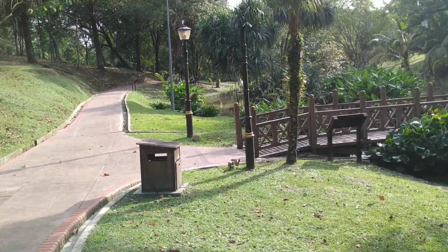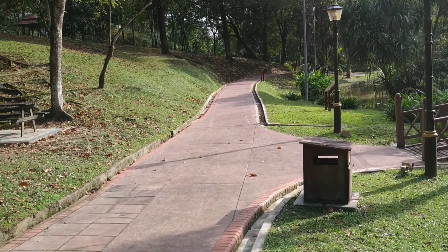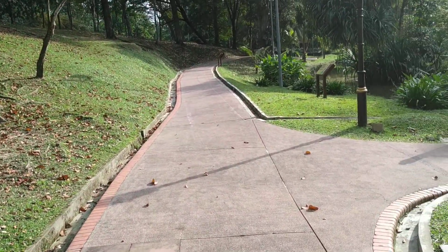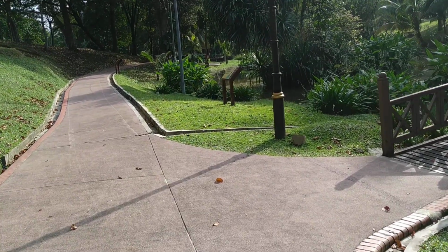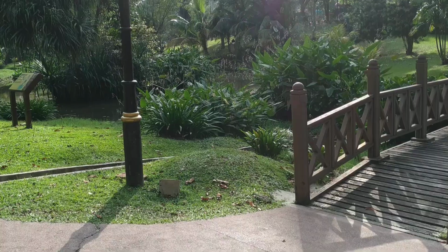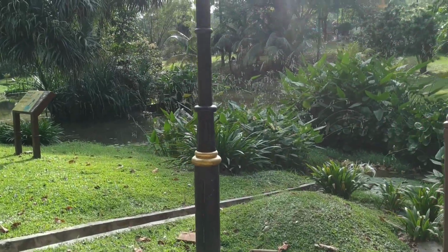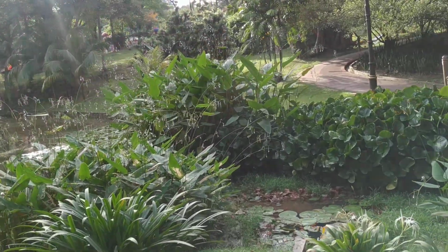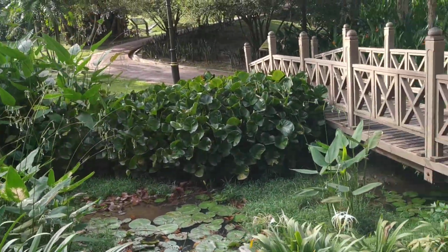I'm in Perdana Botanic Garden in Kuala Lumpur, and this garden is really amazing. If you're expecting a scientific botanic garden, it's not. It's basically a giant park with thousands of species and many of them with nice tidy labels.